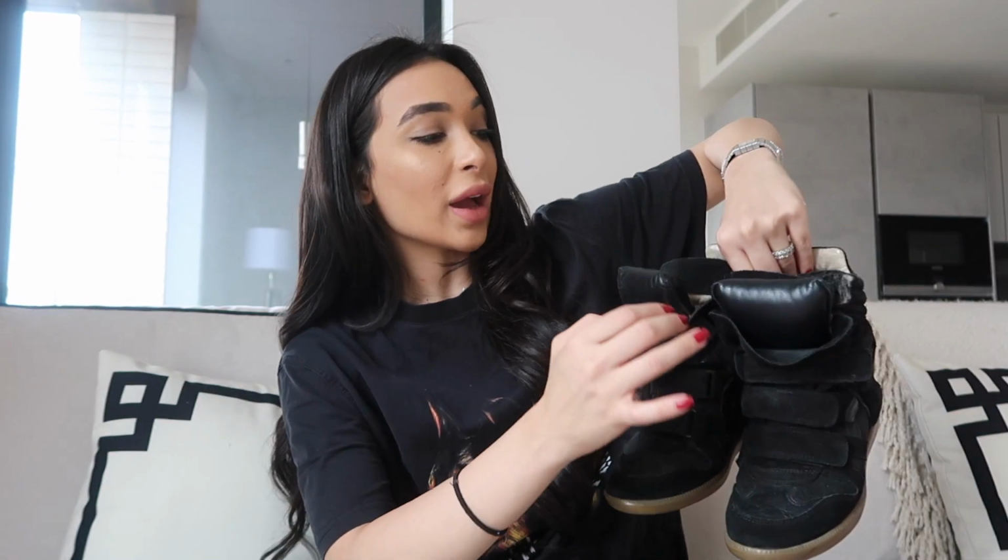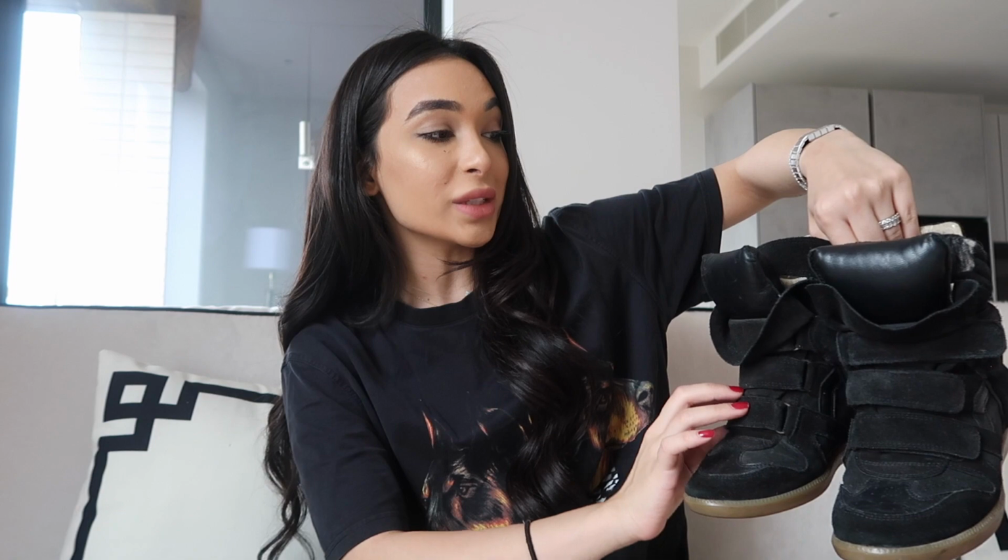My next pair, which I recently brought over from Dubai, are a very underwhelming yet underrated pair of shoes. They were overdone in the 2011-2012 era, but I had to bring them back because the weather is awful and I needed a pair of decent black trainers. I purchased these back in 2012, if I'm not mistaken. These are my second pair that I purchased. These are the Isabel Marant Becket sneakers.